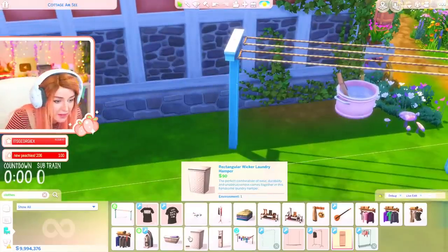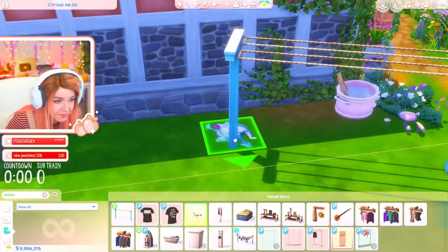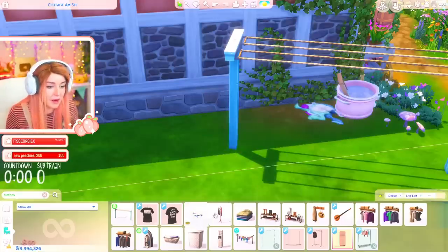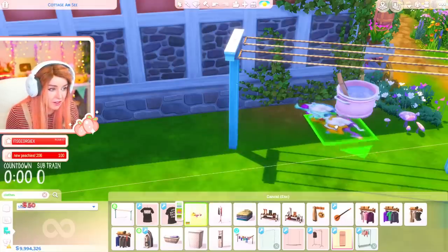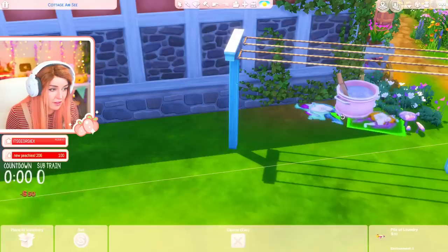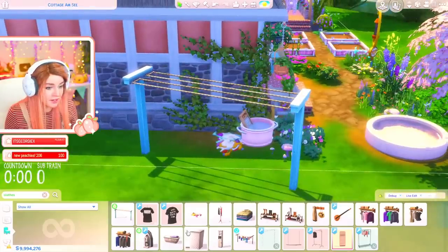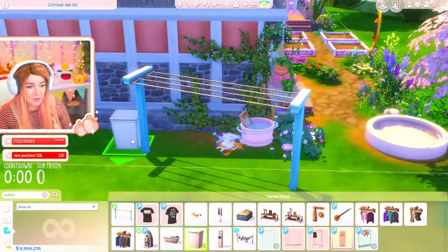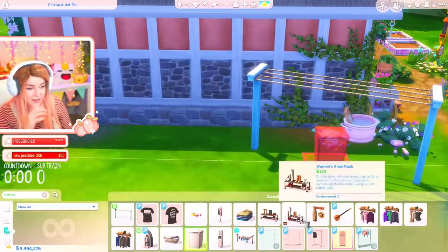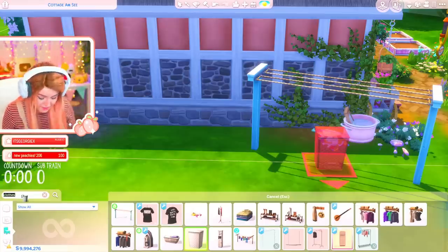And then is there like a washing basket? Or something I can put out here? Maybe some piles of clothes around here, like someone's just been doing a bit of washing, you know? Like a hampery thing, but I don't want to put that outside. It looks weird outside. I mean, a basket that looks like it's full of clothes.